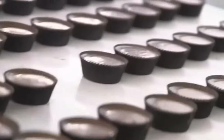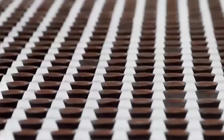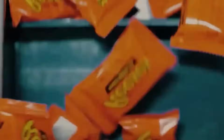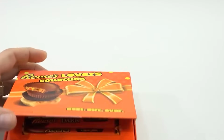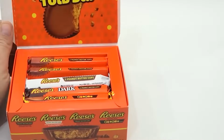Each group is loaded into a continuous film wrapping machine, which pulls branded plastic film from a roll, wraps it around the cups, seals it with a heated crimper, and cuts it into individual packages. The film is pre-printed with product information, UPC codes, and freshness dates that were applied earlier by industrial flexographic printers.